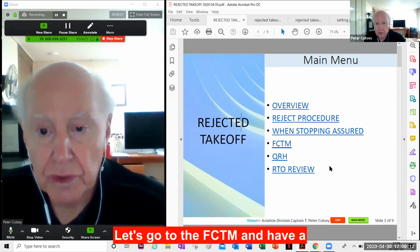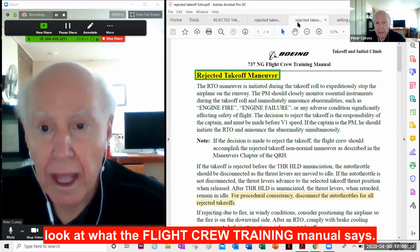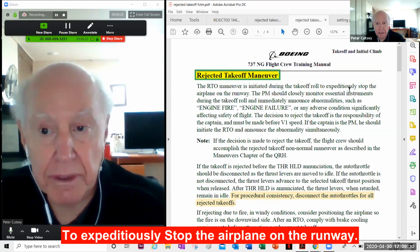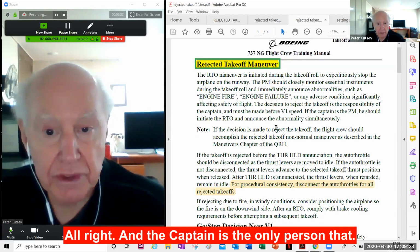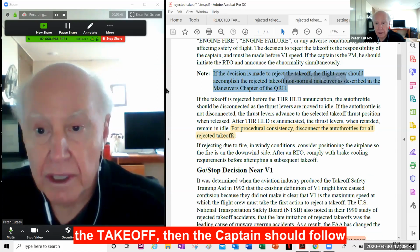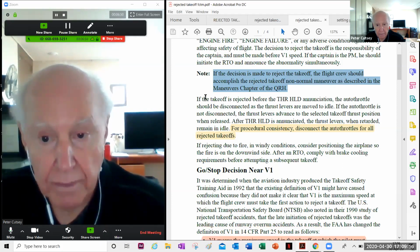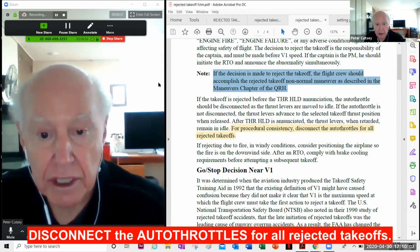Let's go to the FCTM and have a look at what the Flight Crew Training Manual says. The RTO maneuver is initiated during the takeoff roll to expeditiously stop the airplane on the runway. The captain is the only person that rejects the takeoff. And it specifies that if the decision is to reject the takeoff, the crew should follow the procedure in the QRH, which we will look at shortly. For procedural consistency, disconnect the autothrottles for all rejected takeoffs.